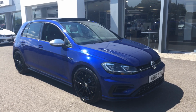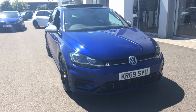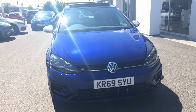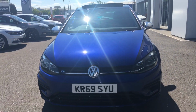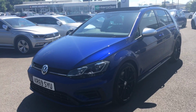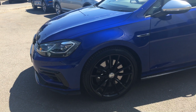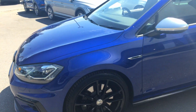I'm going to show you a route round our Volkswagen Golf. This is the R, it's the 300 brake DSG, finished in the signature Lapis Blue that we have on sale here. I'm sure you agree, on a nice sunny day like today, it looks absolutely fantastic. It's got the 19-inch black Pretoria alloy wheels, which are all mark free. The car has only done 2,300 miles, so barely been run in.